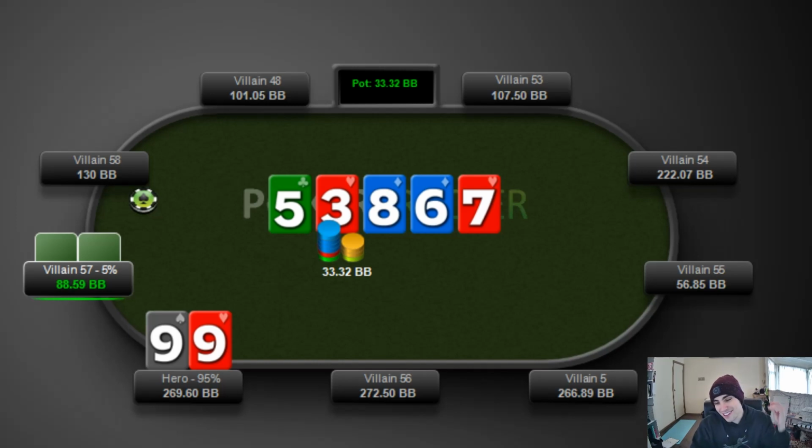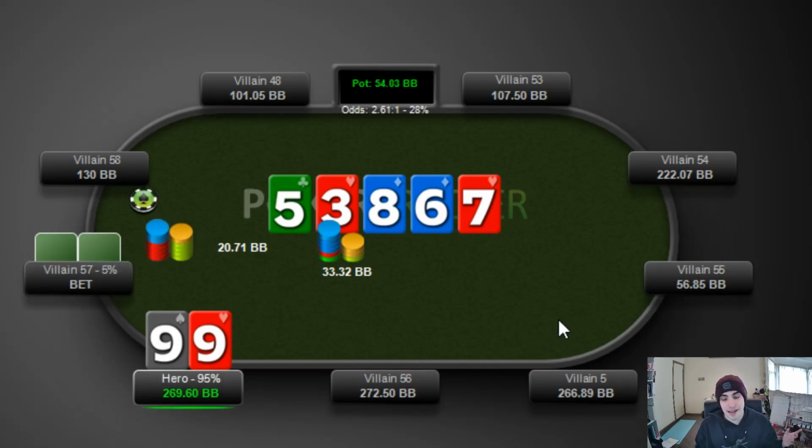Plus, additionally, I think it is somewhat possible that they're just going to keep betting a two pair or set hand for value, just because it looks like I have an over pair. They don't know I got an over pair that's now a straight, though. So I go ahead and check it to them. They go ahead and bet 20.